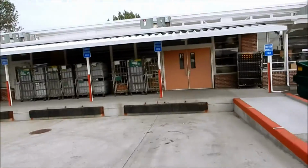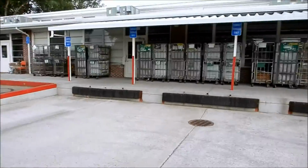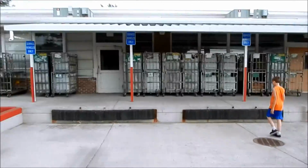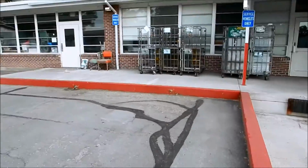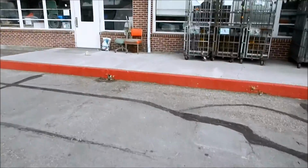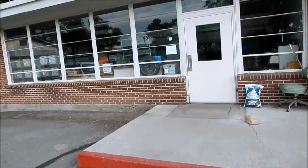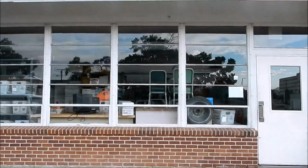I know the Department of Education used it, and then DCF, or Division of Child and Family Services, used it till 2006, till they had their new building. But this here, look, there's school chairs. So this probably was an old school, huh? Look at the old school chairs, man. Not an exit. And computer monitors.